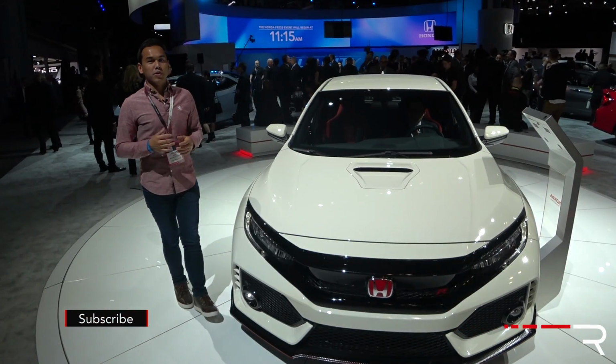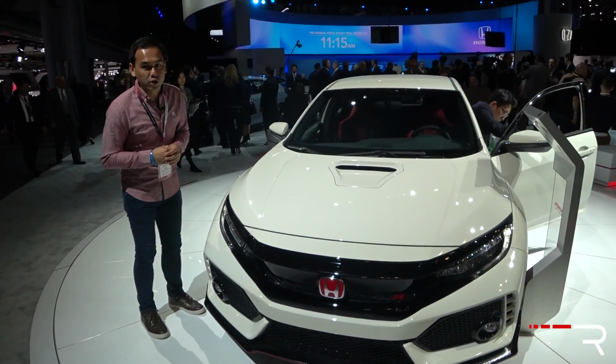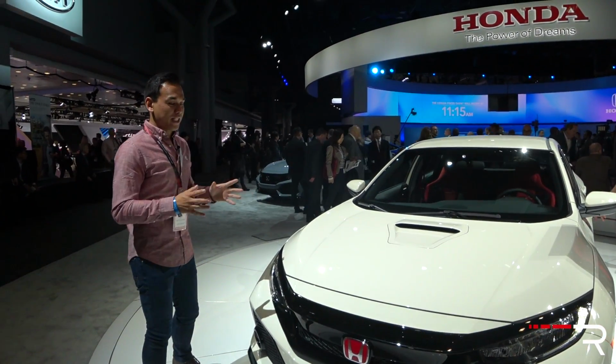Most enthusiasts will know that Honda has long left the enthusiast market thirsty for an even higher performance Civic. Thankfully, the company is finally quenching that thirst, and what I'm standing by is ultimately the best Civic that Honda has ever offered here in the States. This is the 2017 Type R.